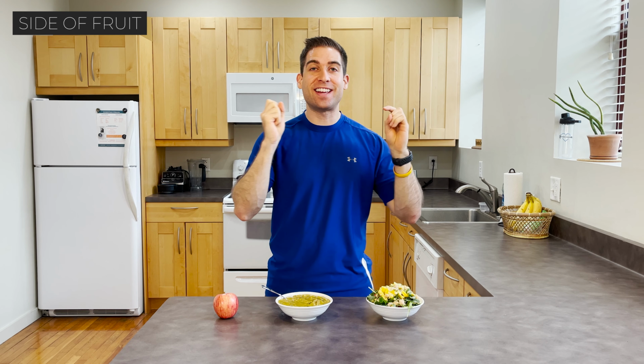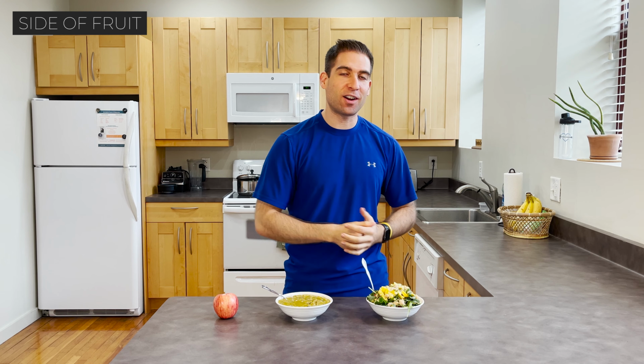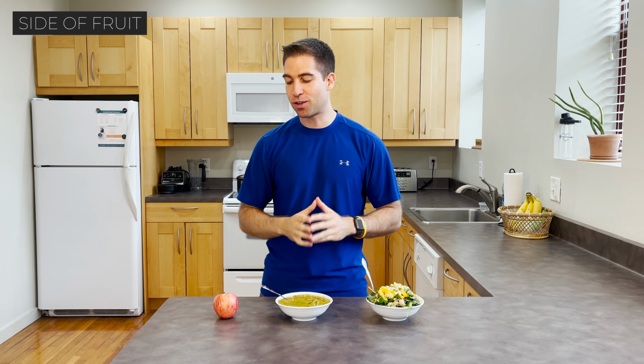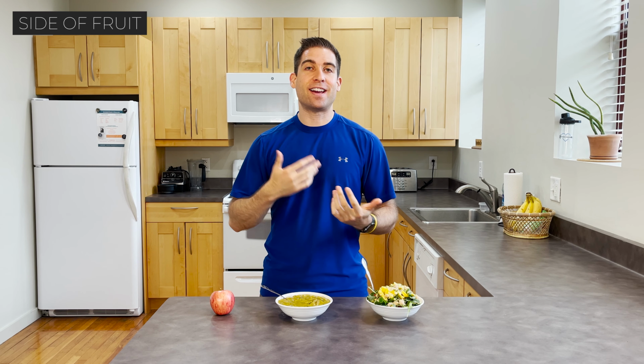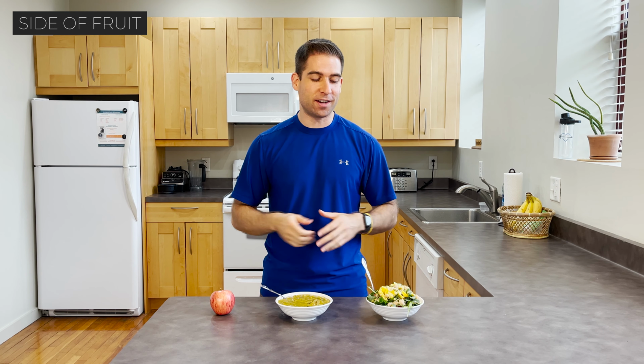Alright, so soup is done, salad is done, and last but not least, we don't want to forget about the side fruit. Now in this case, I have fruit on the salad with the mango, but if you decide not to include fruit on the salad, you want to make especially sure to throw in a fruit on the side. I think an apple is a good way to do it. You could have a banana, kiwi, oranges, anything like that, whatever it is, mix it up throughout the week, and then there you go. You have the perfect lunch.